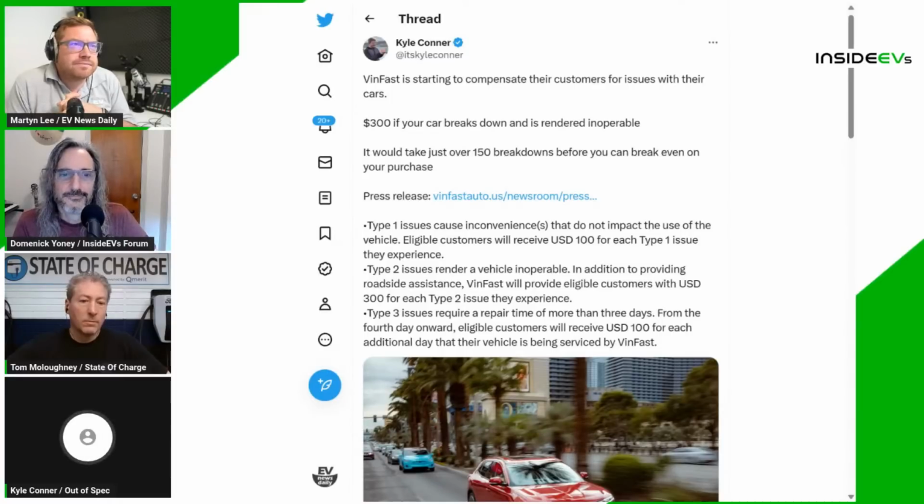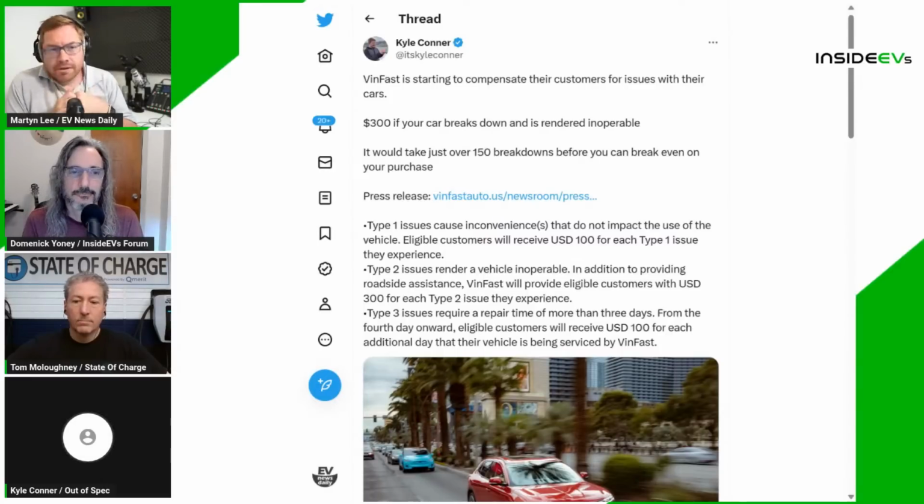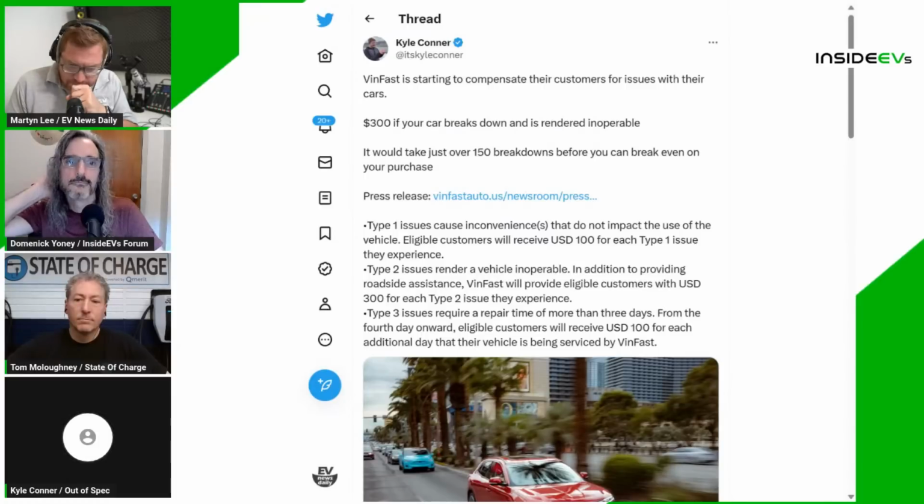At the same time, it's very possible VinFast says if you take the money, you can't lemon your car. Oh, well, we don't know what the stipulations are. I'm not saying that is the case. I'm just saying maybe there's something there, because it also says eligible customers will be able to take advantage of this program. So it's $100 for each type of issue. And I'm really good at finding issues in cars.